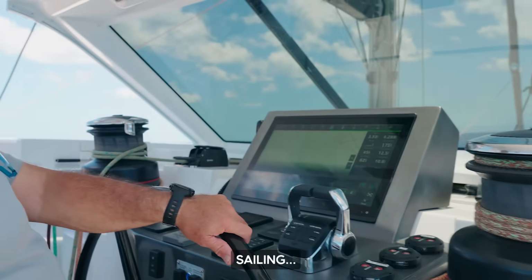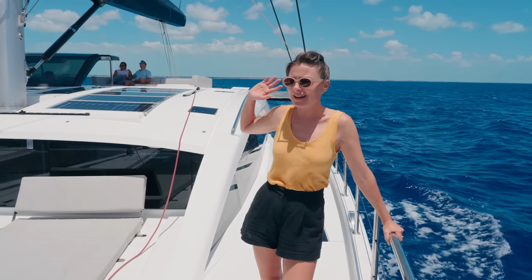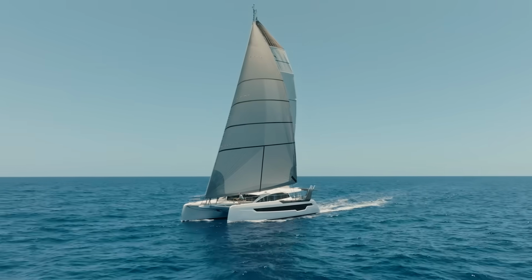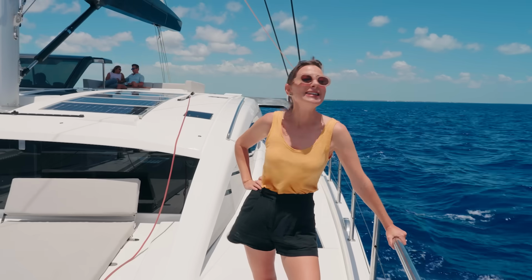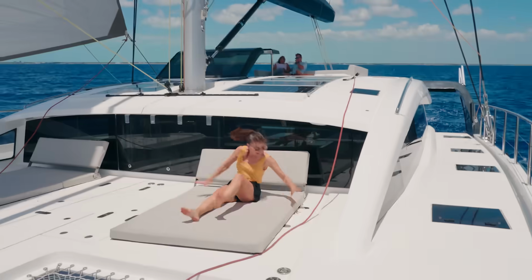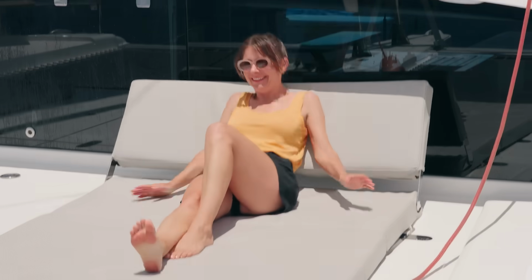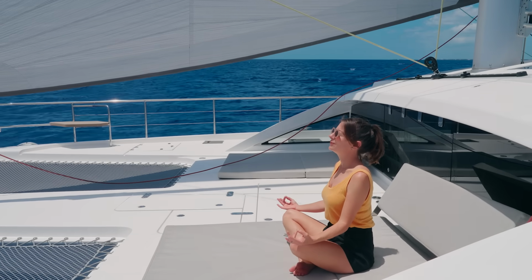Sailing. It is a beautiful day here in the Bahamas, and we are out for a sail on the Xquisite Solar 60, just for fun and to see what she can do. So, it's gonna be a good day. And this is the best seat in the house right here.